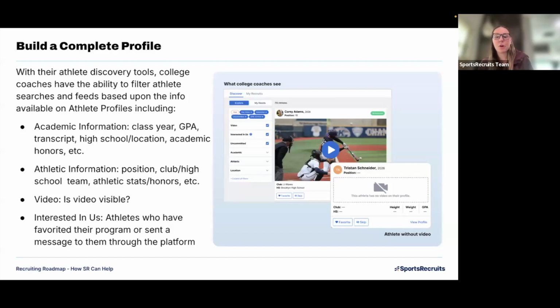For any parents on this call, I always like to explain the student athlete profile and compare it to, you know, an adult's version of a LinkedIn, right? This is a place where you're able to post all of your information, and just keep it as an athletic and academic resume for college coaches to be able to access.